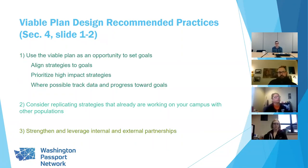So we're getting ready to close here, and I just want to give you some of my recommended practices as you're doing this process for your institution. First of all, when you're writing your viable plan, at some point, I hope you start to think about what your goals are at your institution. And I hope you consider using your plan as an opportunity to set goals. For example, what is the goal for retention for Passport students at your school? Can you quantify that?